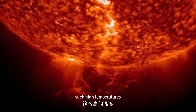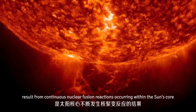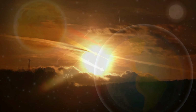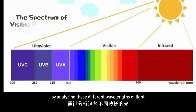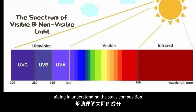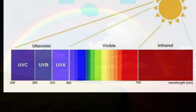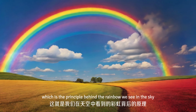Such high temperatures result from continuous nuclear fusion reactions occurring within the sun's core. The sun emits not only visible light, but also various other types of light, including ultraviolet and infrared. By analyzing these different wavelengths of light, scientists can form the solar spectrum, aiding in understanding the sun's composition and properties. The solar spectrum appears as a continuous rainbow band, encompassing all colors of light, which is the principle behind the rainbow we see in the sky.